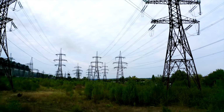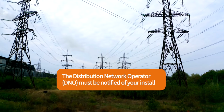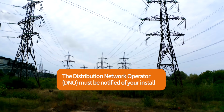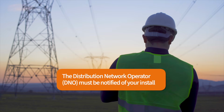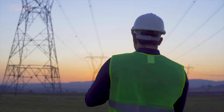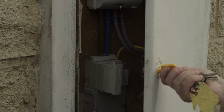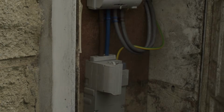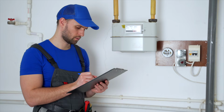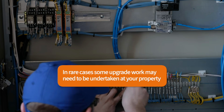This is so we can double check the requirements for your installation and get some key details we need to notify your DNO. Notifying your DNO, or distribution network operator, is mandatory for any EV charger installer, as they are the company responsible for operating, maintaining and upgrading the electricity distribution network in a particular region of the UK.